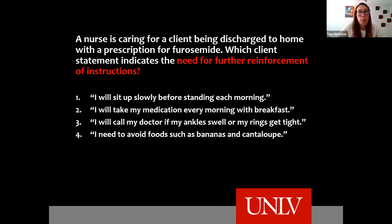Next slide. The nurse is caring for a client being discharged to home with a prescription for furosemide. Which client statement indicates the need for further reinforcement of instructions?